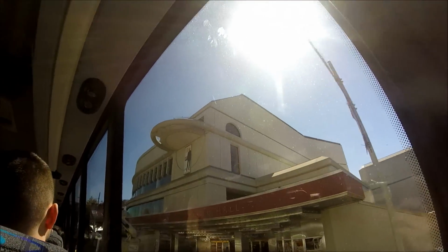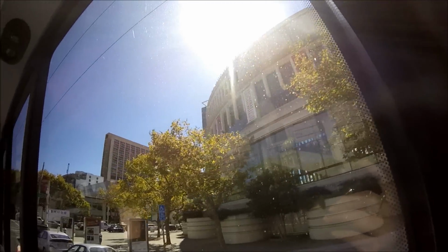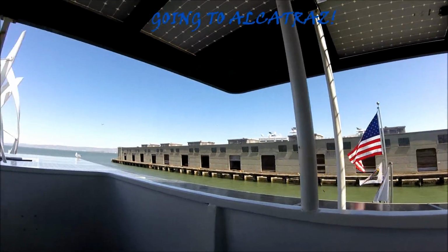Side is the War Memorial Opera House. This was built in 1933. There's another building, a twin building to it, just on the other side of it. The other building, obviously, the Veterans War Memorial building. And the Opera House is where the United.